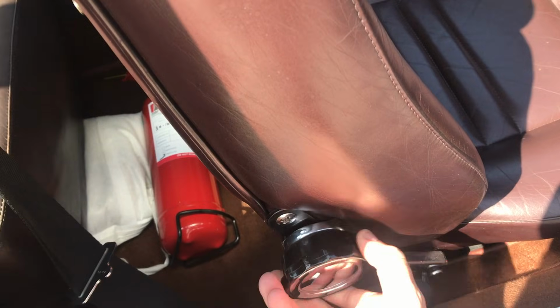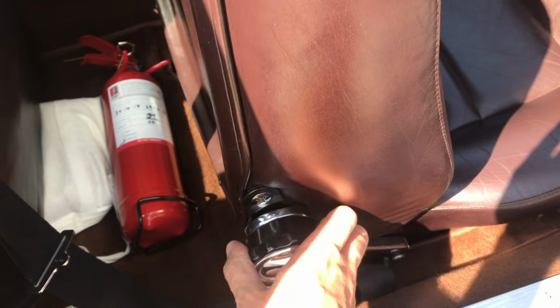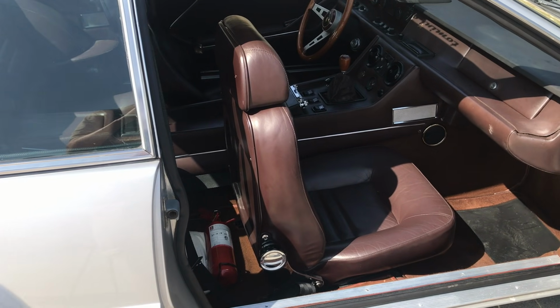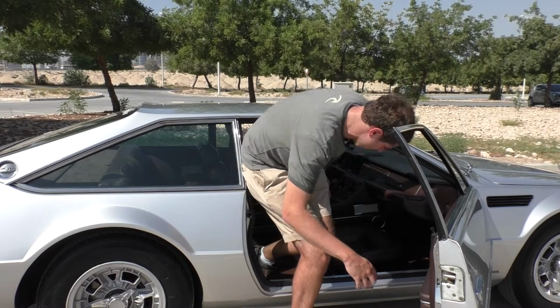and then it just stops. It stops at a 90-degree angle. You can't get it any further forward than this, so this is all you get. And once it's in this position, well, good luck. Here goes. Oh.